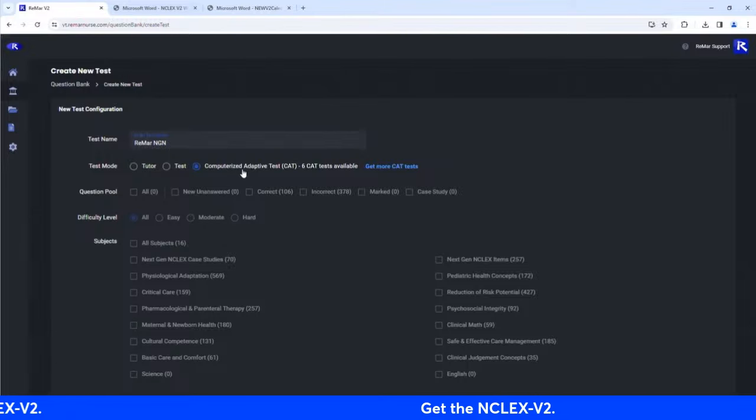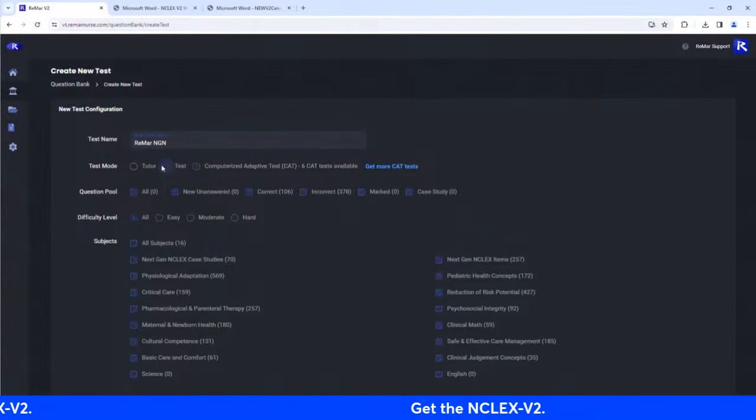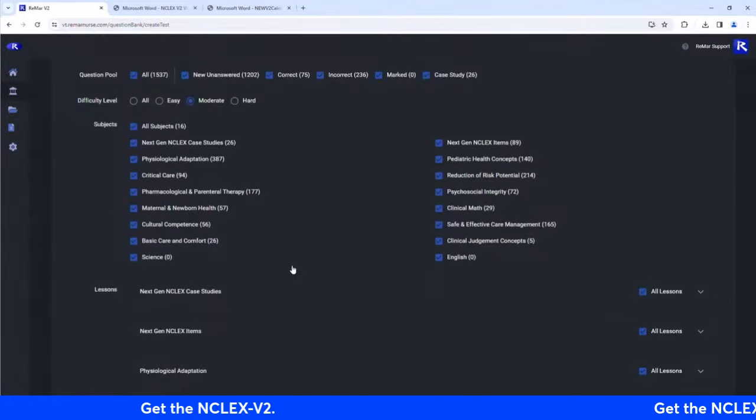So for example, maybe if you don't want to do a computer adaptive test because it's not study session number 21, you could just take a regular test. And you're able to choose the questions that you want. You're able to choose the difficulty level, if you want easy, if you want moderate, if you want hard. Those are there for you. And you're able to choose the subject.